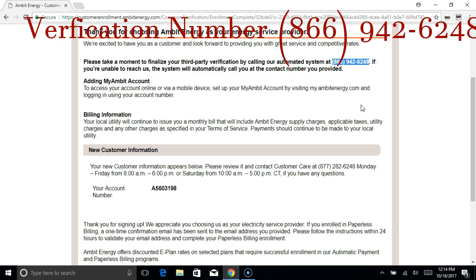Say, hey, look, we have to get the verification process done, because if it's not, then the order cannot be processed, it will not be enrolled, and we pretty much won't be able to service this individual. Once this is done, they will call this number that I have highlighted here, and they'll give them their A number. Now, this A number is just an Ambit account number, meaning it doesn't take away from the account number they already have on ComEd or NICOR or whichever incumbent they signed up with. It won't change that number. This is just a number that we're able to identify them by. So if they ever do have a problem, they can call the first number that I highlighted, which is customer care.